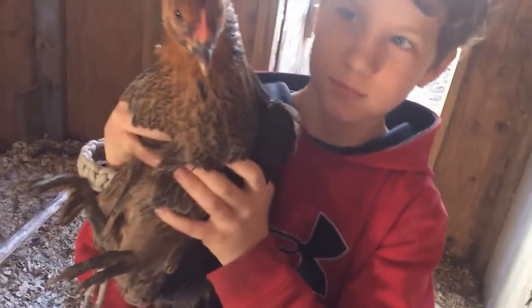All right, as he finishes cleaning these out, what we normally do is use just pine chips that we buy for our bedding. Here's another example of a different chicken. We've got a really great compost pile going out here that we work on. I'll show you that real quick.